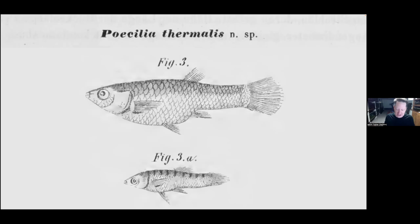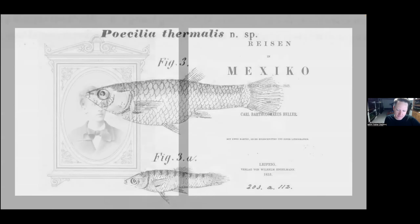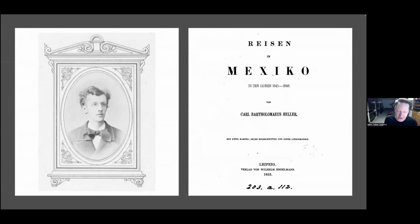And we got distracted by other things. And it was not until later that I was made aware by an autobiography by Karl Heller, who was the son of the botanist to the emperor of Austria. And he was essentially sent out by the emperor and his father to travel the tropics and find beautiful plants for the emperor's palace. And he was one of the first people to rigorously travel and collect in Mexico. And he did so alone.